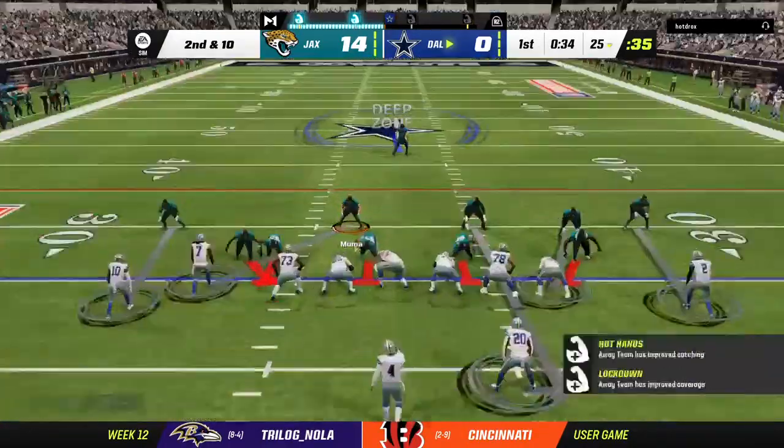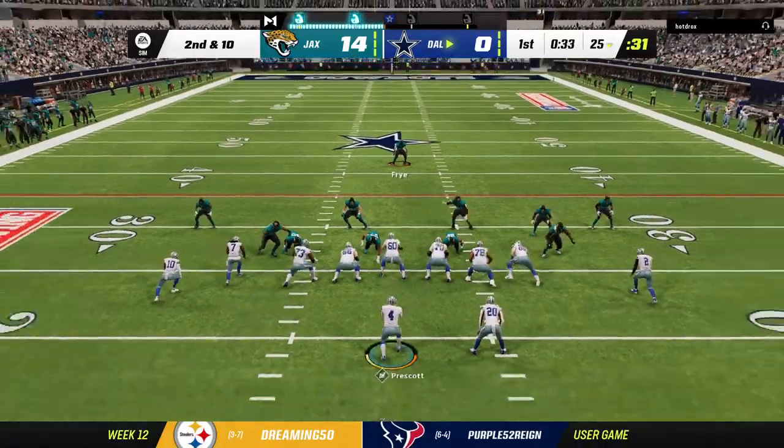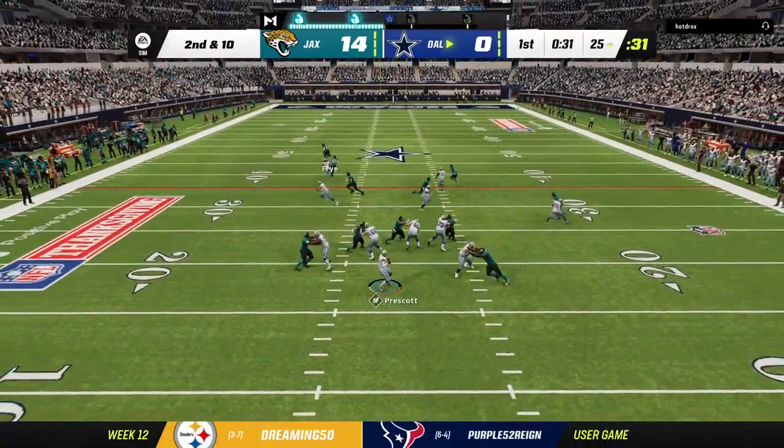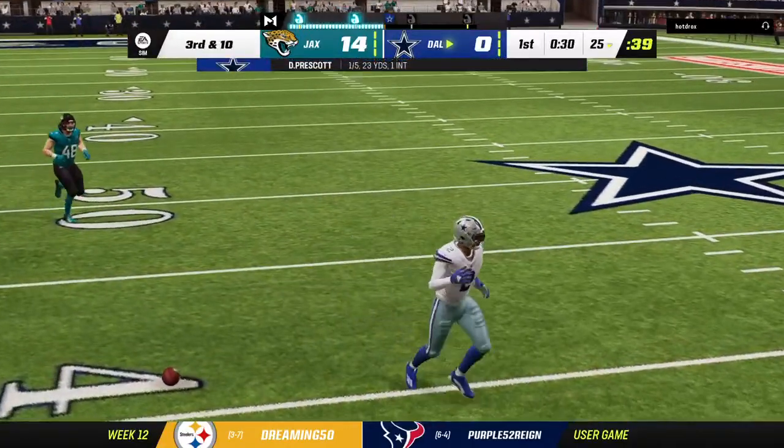An incomplete pass leads to 2nd and 10 from the 25. Here's Prescott. And his throw is incomplete.